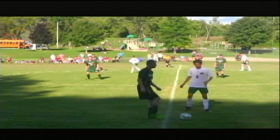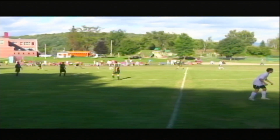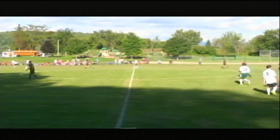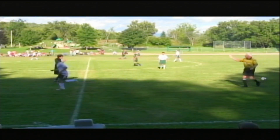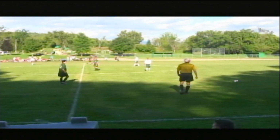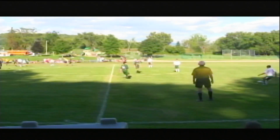And we got a call of a push on that goal kick. Jacob Dow was looking to play that ball quickly, which is a really good idea, but they had to move the ball back to where it was. This could be dangerous.